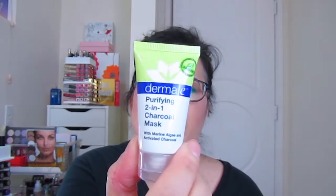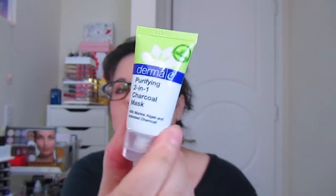Interesting. Next, we have a Derma E Purifying 2-in-1 Charcoal Mask. Now, I'm not a big mask user, so I may pass this along. It's the one you have to leave on until it dries, and then, so I don't know. I may not keep that. Derma E, the full size of that is $19.50.